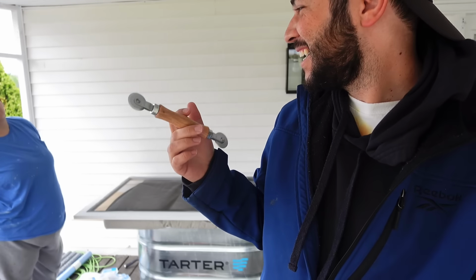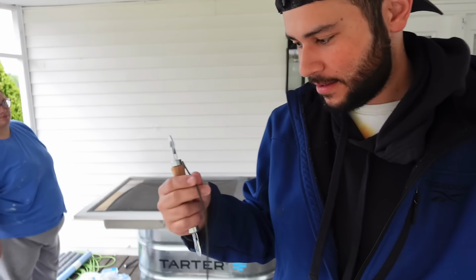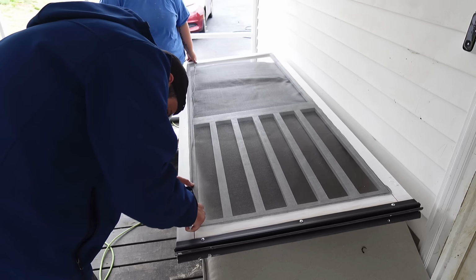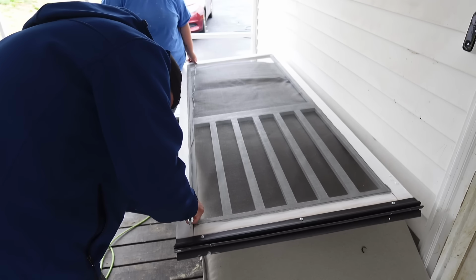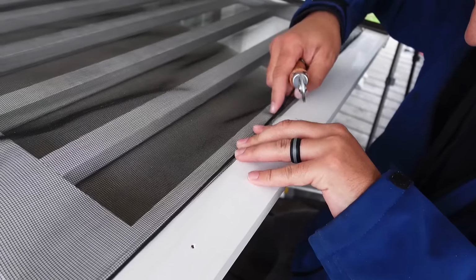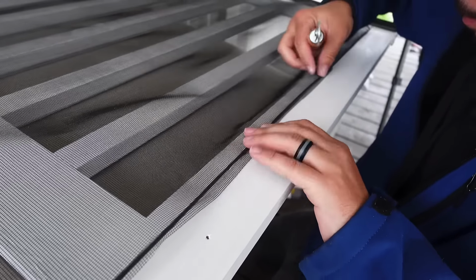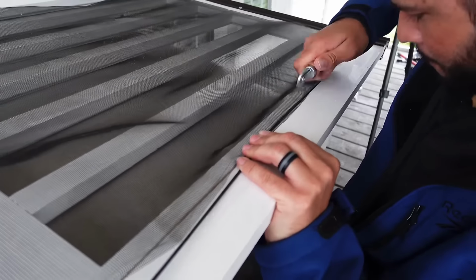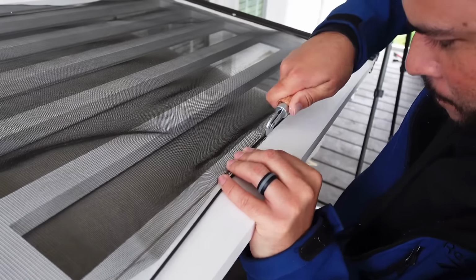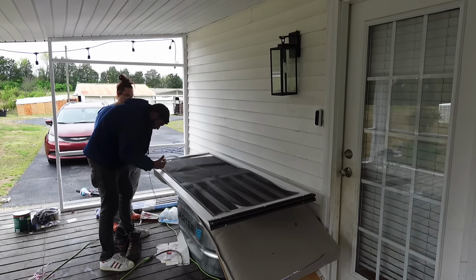Yeah, that's what you would use in the black strips if you were going to do it that way. We're putting the screen back in the door, and this gives you an idea of what you would see if you were doing the track method I was talking about. You just put it into a little track like this and then use this little pizza cutter thing and go over it like you see Shane doing here and dig it into the groove, and that's what secures it to the door. It's a really cool way of doing it.